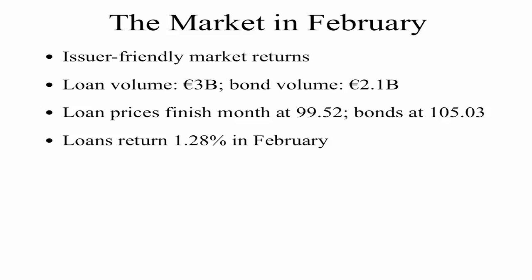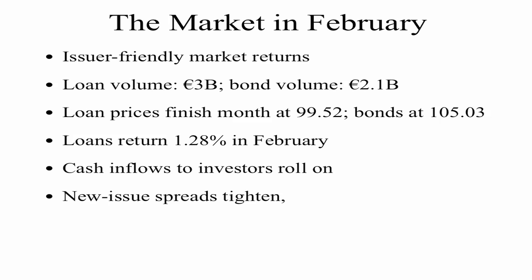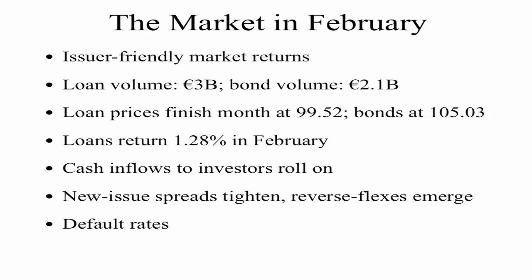Investors still have cash coming in through repayments, which they have to deploy and are not able to deploy quickly enough. Spreads are coming under pressure in the loan market, at least on the new issue front for now, as issuers take advantage of excess liquidity to push through reverse flexes on spreads and structure. Default rates remain at their two-year lows.